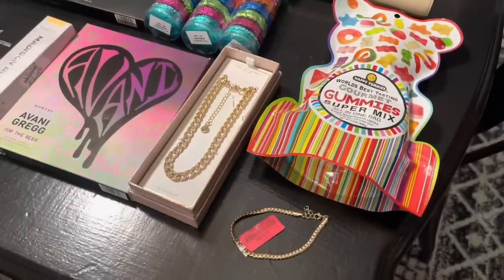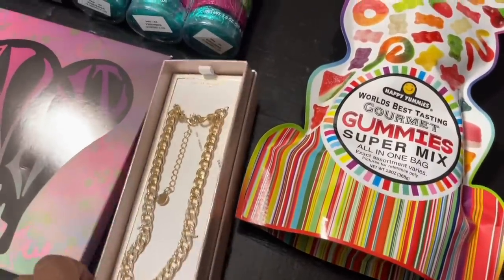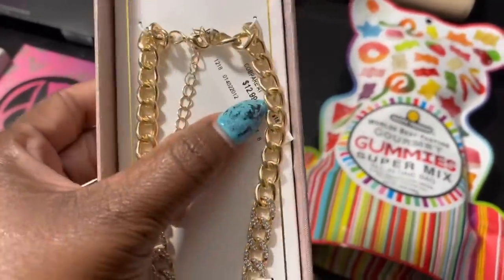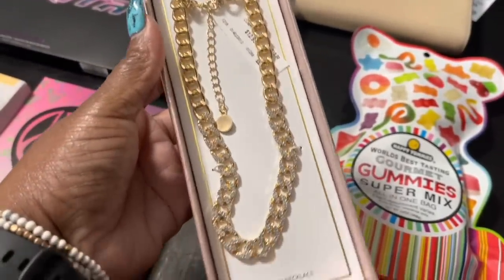Anyway, let me show you really quickly what I picked up. I'm going to start with Marshall's and then work my way down. I picked up this Christian Soriano necklace. Sorry guys, trying to do this with one hand. It was $12.99, not that expensive at all.